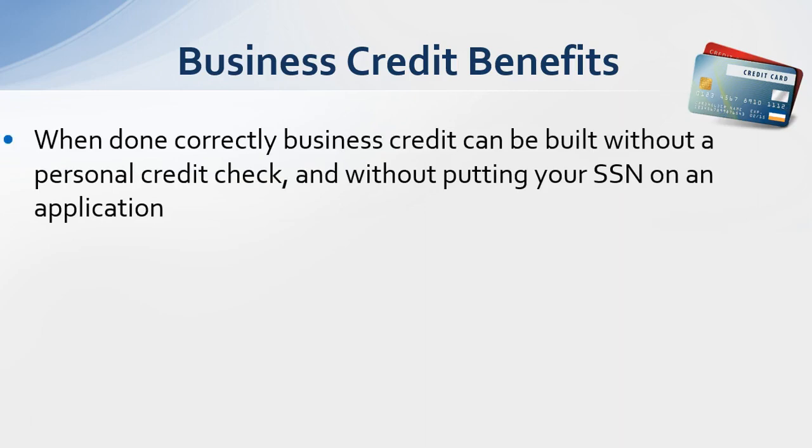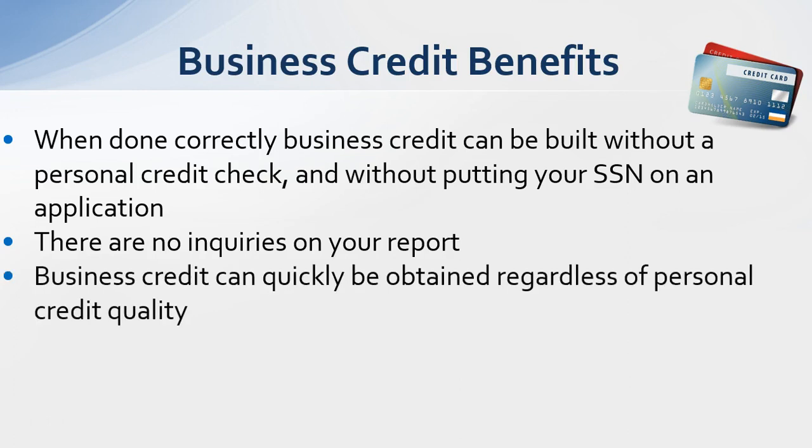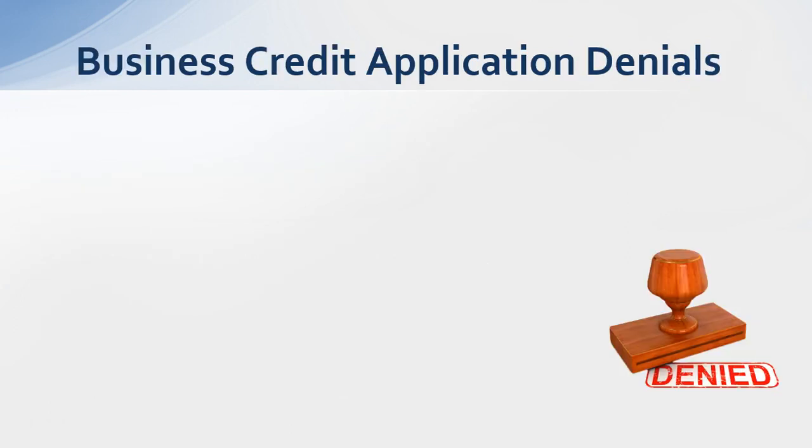When done correctly, business credit can be built without a personal credit check and without putting your Social Security number on an application. There are no inquiries on your report. Business credit can quickly be obtained regardless of personal credit quality. And there is no personal credit reporting of business accounts. Business credit utilization won't affect your consumer FICO score.